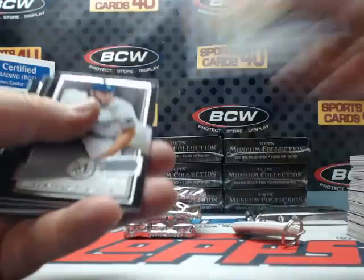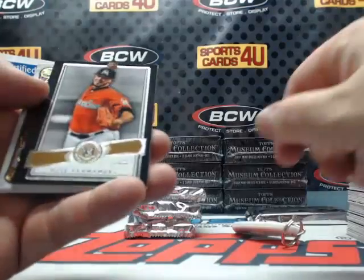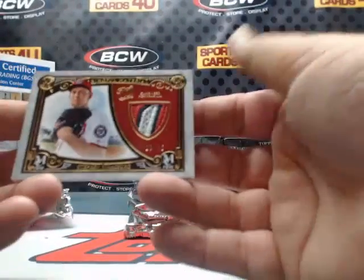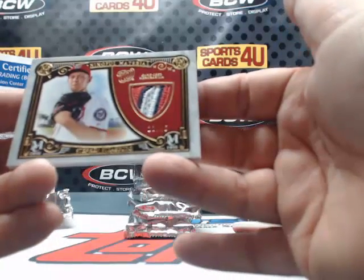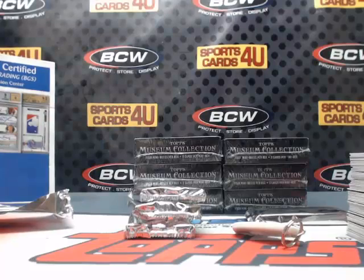Canvas Collection, Mets, Mike Piazza. Clayton Kershaw, Madison Bumgarner. Copper, Jose Fernandez, Marlins. 23 out of 35. Four color patch, Nationals, Steven Strasburg.